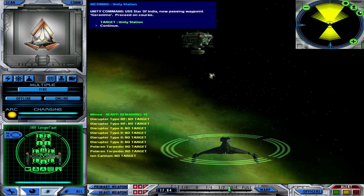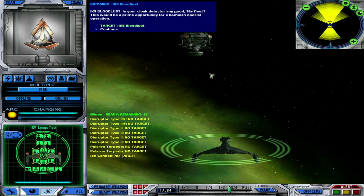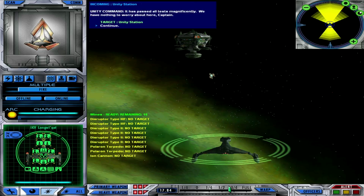USS Star of India. Now passing Waypoint Geronimo. Proceed on course. Is your cloak detector any good, Starfleet? This would be a prime opportunity for a Romulan special operation. It has passed all tests magnificently. We have nothing to worry about here, Captain.